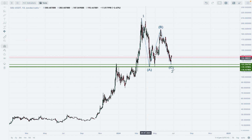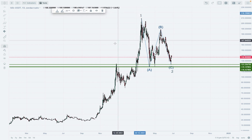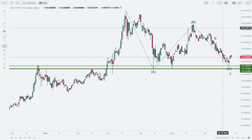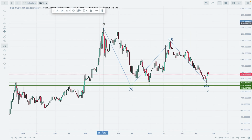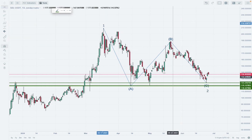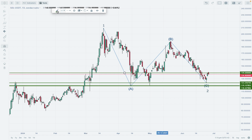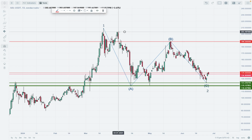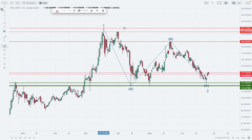However, a simple correction might evolve into a complex correction. All right, so please be aware of this situation. If we, however, add a little bit more things like the technical resistance levels, right? So we of course have the resistance here at 130.39. So that's the technical resistance level. Now the top of the wave B will be technical resistance level 188. The top here will be the technical resistance level 203, and of course the top of the wave 1 at 209 will be a technical resistance level.